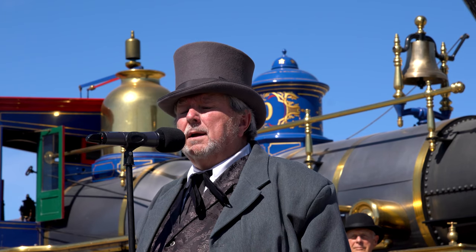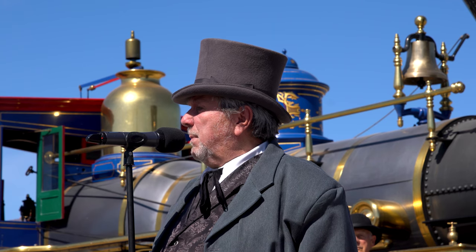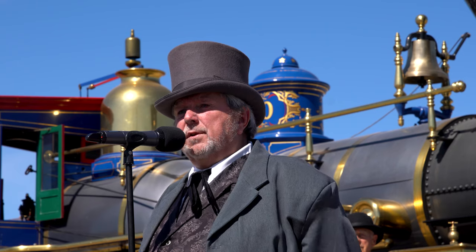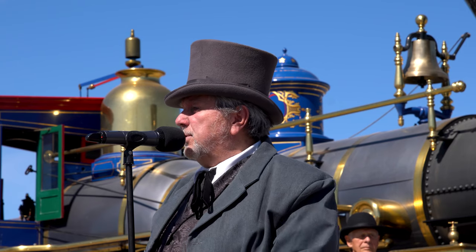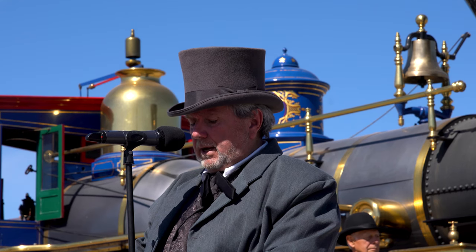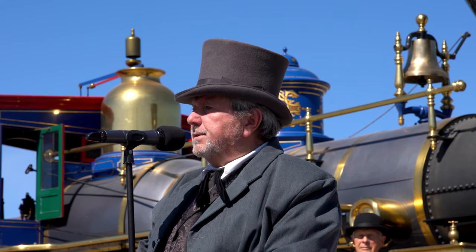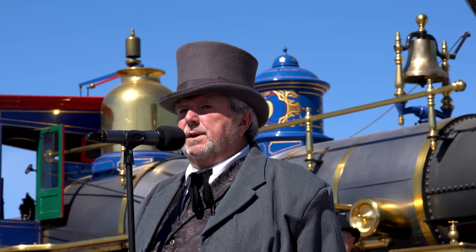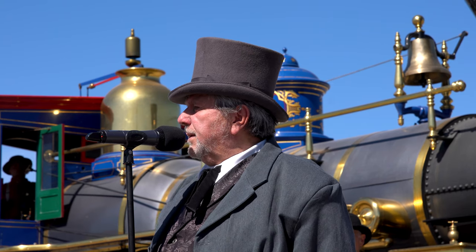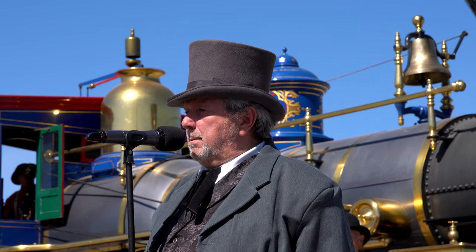They removed the tie. The actual last spike was a common ordinary iron spike driven into a common ordinary pine tie. So the spike and the maul were wired to the telegraph so the nation could hear the blows as they transpired. Now, when the telegrapher gives a signal over the wire that the last spike has been driven, bells and steam whistles will sound out across the nation. Fire alarms will ring electrically in San Francisco. At Fort Point, cannons will fire. And in Philadelphia, perhaps the Liberty Bell will ring again.